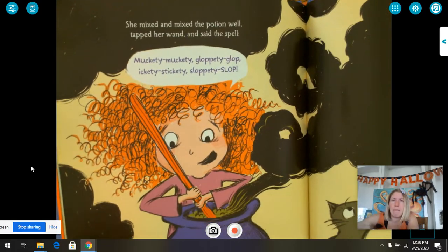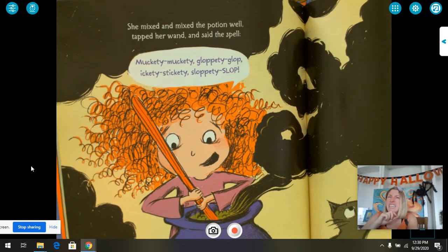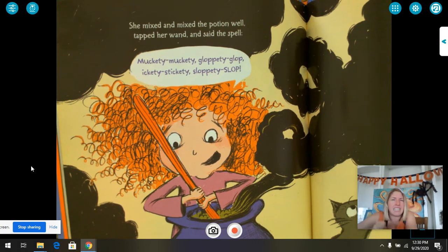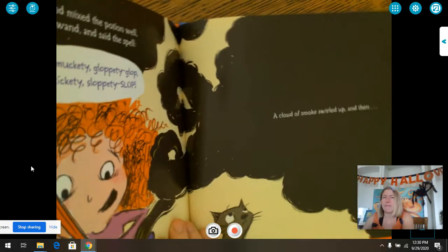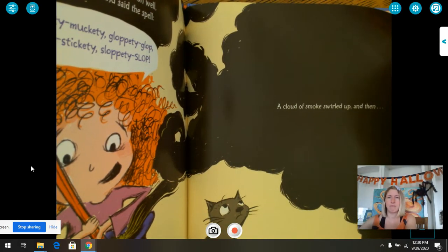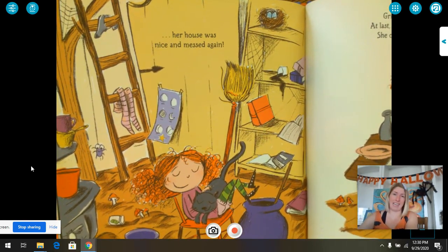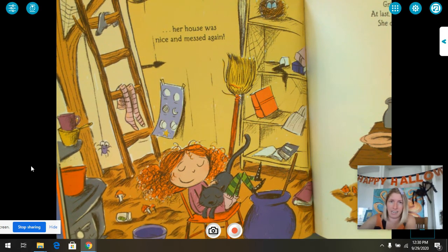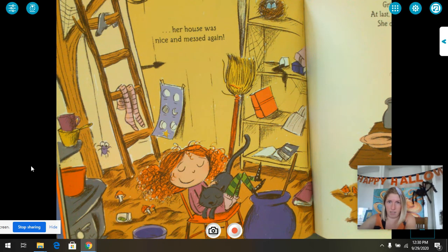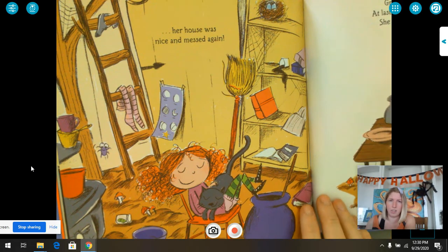She mixed and mixed the potion well, tapped her wand and said the spell. Muckety, muckety, gloppity, glop, ickety, stickety, sloppity, slop. A cloud of smoke swirled up, and then her house was nice and messed again. Oh dear, all that cleaning, and then her recipe messed her house all up. She looks happy though about it, right? She and Whistlewarts.